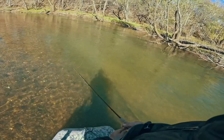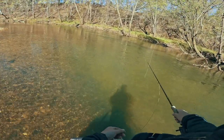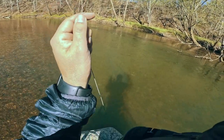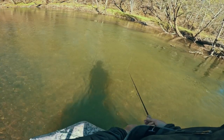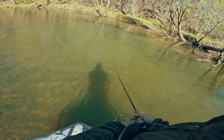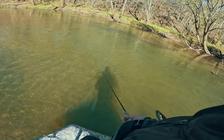Who says you can't roll cast streamers? Oh, it works. On these floats, it's kind of necessary a lot of the time. Right. So many trees. Yeah, when you're backed up. Yeah. Ooh, this is a nice little spot here.